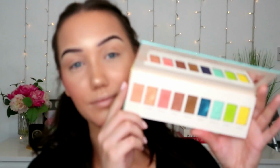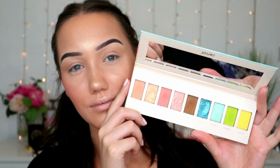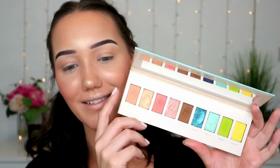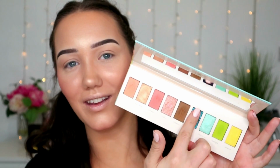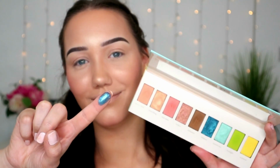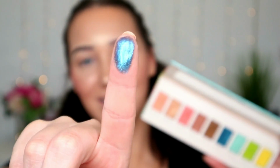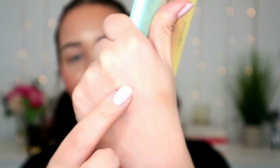This is what the packaging looks like. Oh, look at this gorgeous metallic pans. And when I saw the price, I was like, is that a mistake? £26 for a high-end eyeshadow palette. Look at that. Why do you think I bought this palette? One guess. You want me to show you? Bam. Bam. What is that? You tell me.